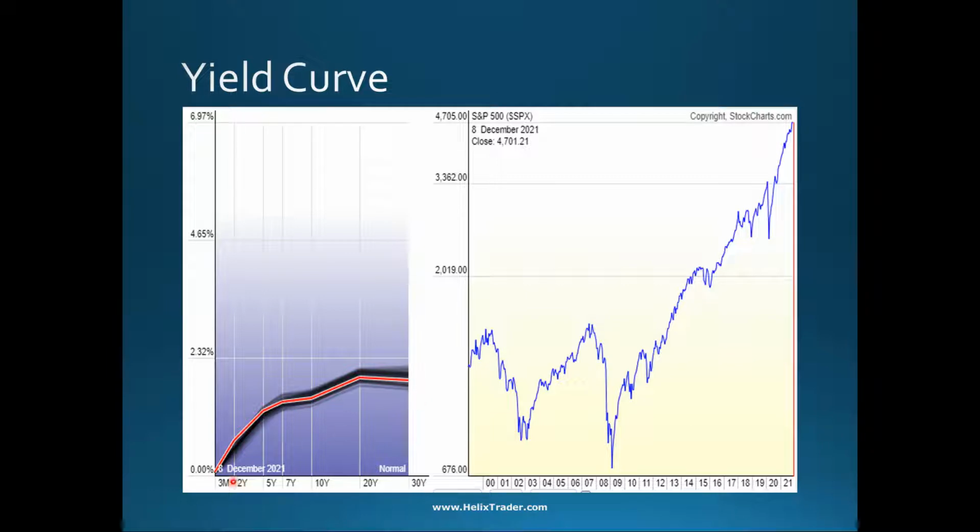On the yield curve, we are still in that steep formation, the so-called normal shape of the curve, which indicates that money is very cheap. We know that, sure. And there's no money to be made in bonds at the moment compared to the stocks. So you get this TINA effect, there is no alternative, driving money from all other asset classes basically into stocks, because that's where the returns are at the moment.